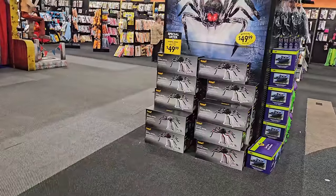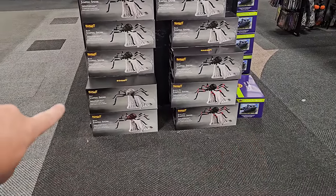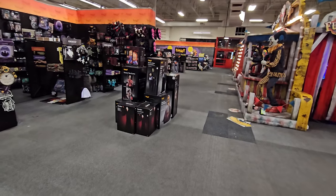We've got a whole plethora of jumping spiders over here. I see we got the black jumping spider, the black and red down here. We have the gray and the brown. So you have your choice of jumping spiders if you come in here. We've got more animatronics over here.